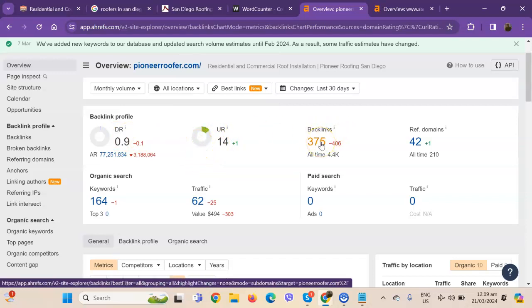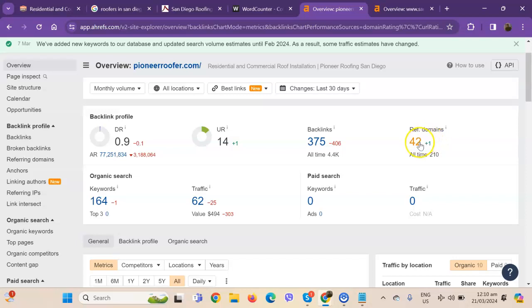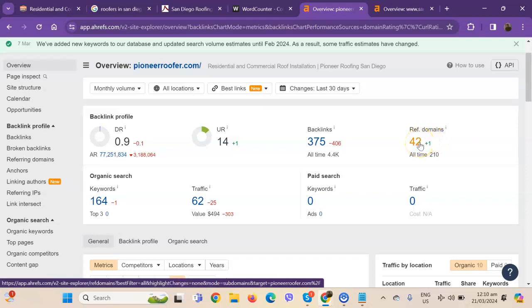Backlinks, on the other hand, are other websites that refer to your website, so they're like shoutouts from different directories like Yellow Pages, Yelp, and the like. One important thing that I need to discuss about backlinks and referring domains is that this should be a 2-to-1 ratio. And these 42 referring domains that you have are actually what we call the good or strong backlinks. And the rest of the missing backlinks are what we consider the spammy backlinks.